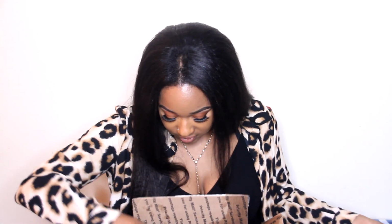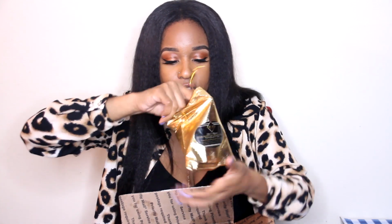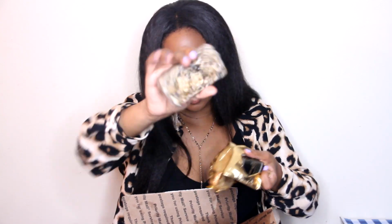And so some of the items that she gave me, I have this exfoliating body scrub and face scrub here. This smells like cinnamon, brown sugar. It smells like something that you would actually eat. It smells really, really sweet. And she has these products in these little gold bags, which is super cute with her logo and information on the front. And then I have this African black soap. So you can see that here.